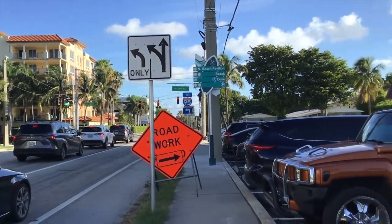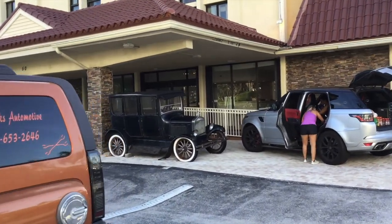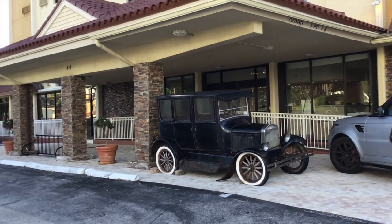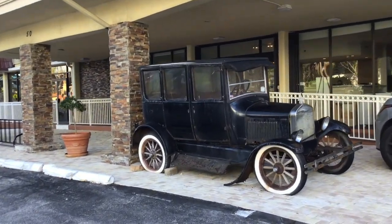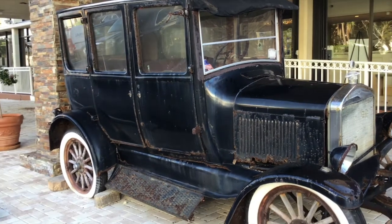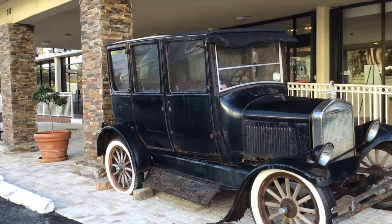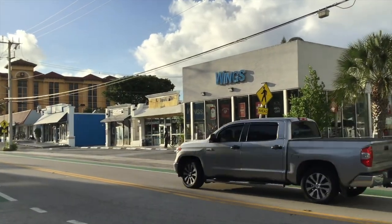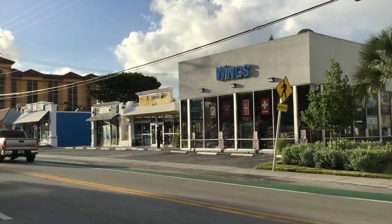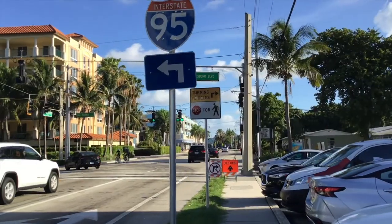Oh, check this out. We got this cool looking car right here. Also, another place I've been seeing, this place called Wings, which I guess is a chain franchise as well. They sell old beachwear and stuff. I got one coming up on the corner here. I was hoping to get another sticker today, but I don't know if they open yet. All right, we continue on now.